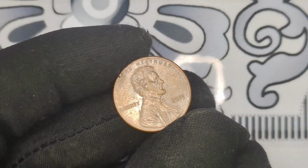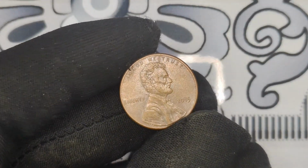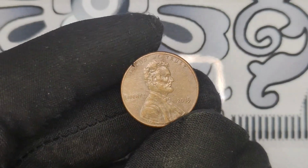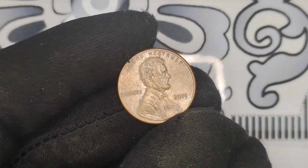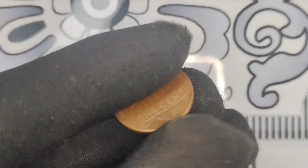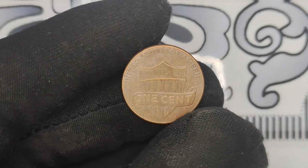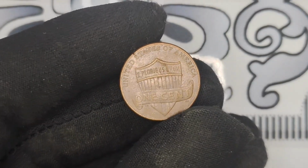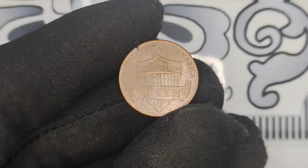Today, we're diving into the fascinating world of rare coins, and we have an exciting topic for you. We're talking about the 2015 no-mint mark Lincoln penny, and why some of these coins are making headlines with extraordinary values that could go as high as $1 million. Yes, you heard that right, $1 million for a single penny. Let's break it all down.